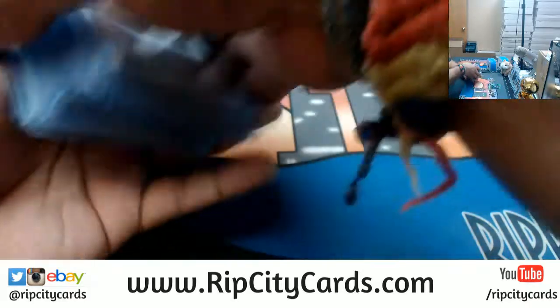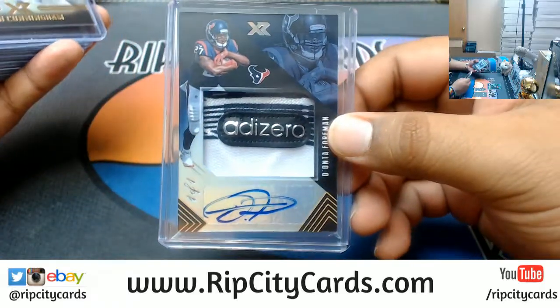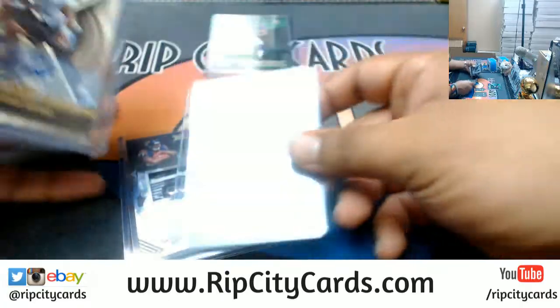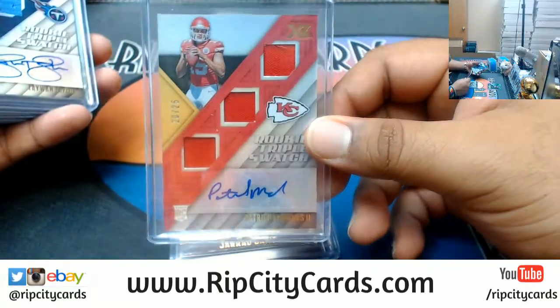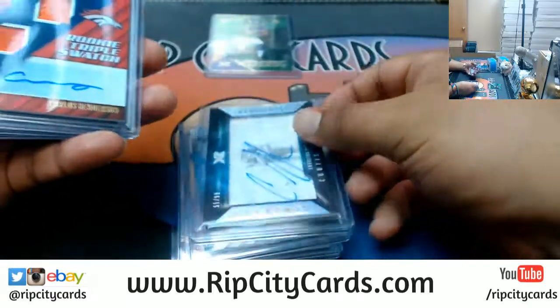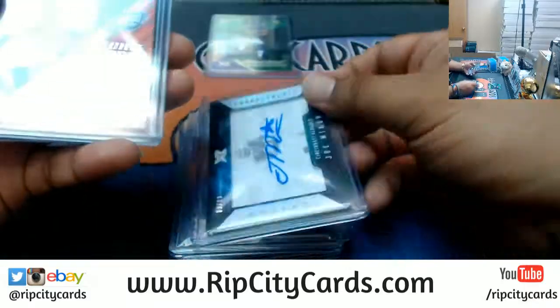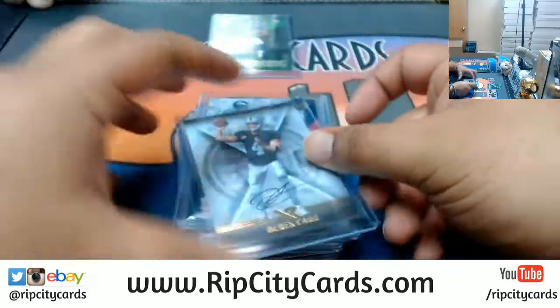So let's recap the autos. The 1 of 1 Donta Foreman, Texans. That's pretty clean. Zach Cunningham, Texans. Gerard Davis, Lions. Patrick Mahomes, Chiefs. Taywan Taylor, Titans. Curtis Samuel, Panthers. Carlos Henderson, Broncos. Joe Mixon, Bengals. Mac Hollins, Eagles. And Derek Carr of the Raiders.